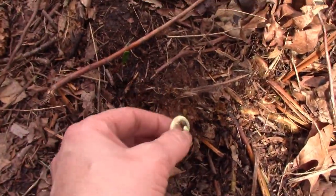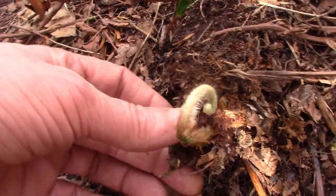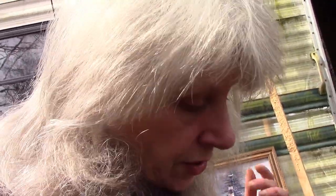This here. You know what that is? That's a fiddlehead. That's a fern. I'm going to have to pull that up because I don't want it to die. That is a baby fern. That's a fiddlehead. And you can eat those. You cut them. You boil them. It tastes a lot like asparagus, but asparagus that grows on a farm is not going to have the nutrients that it does out here in the forest. I would imagine that if you wanted something amazing, you'd want to use the dirt from a forest.